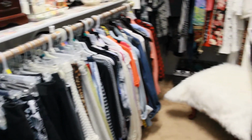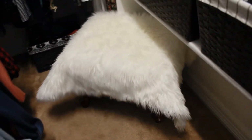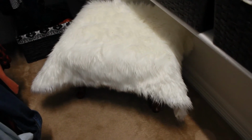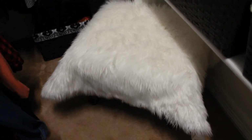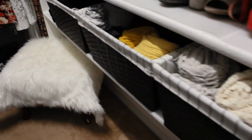And then over here is a little bench that I love to sit on and put on my shoes, put my stockings on, my tights, whatever. Or if I just want to sit in here and think about what I want to wear, I love that little bench right there. Now let me tell you what I did, and it's working so far. I hope it will continue to work.